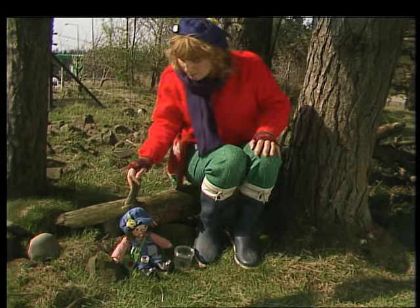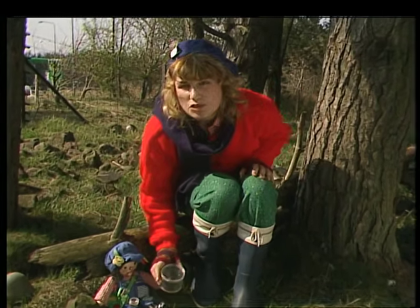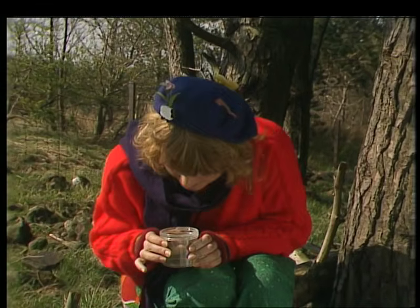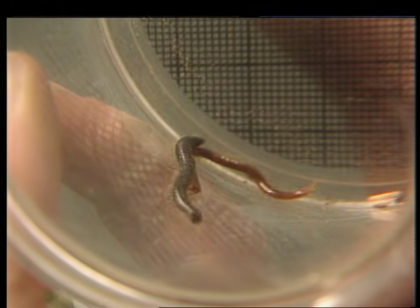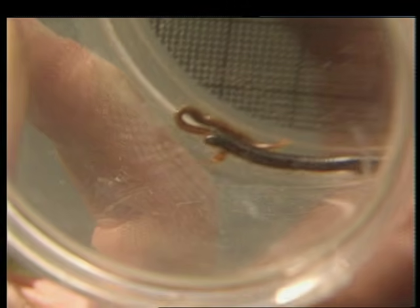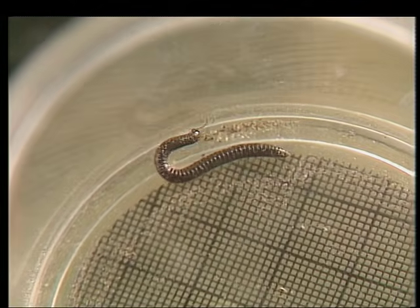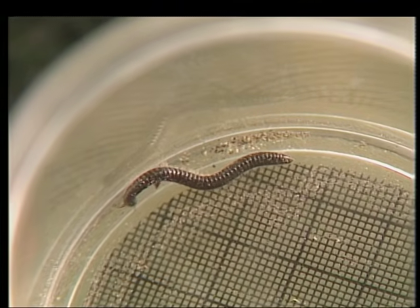What have you found here then, Peggy? Some creepy crawlies. They're called creepy crawlies because they like to creep and crawl, but really they've got names of their own. And in here, Peggy's got a millipede and a centipede. And can you see the millipede? That's the fat one. Its body is made up of lots of different pieces. That's so it can move easily.